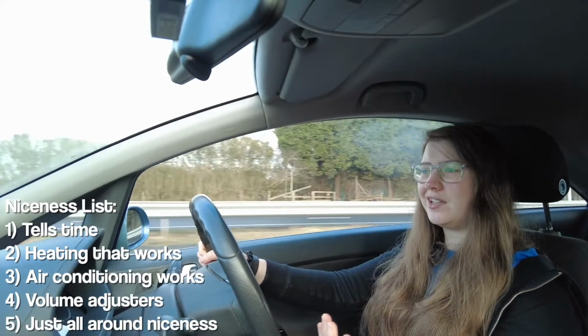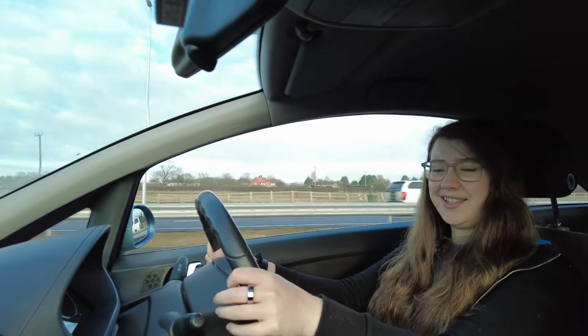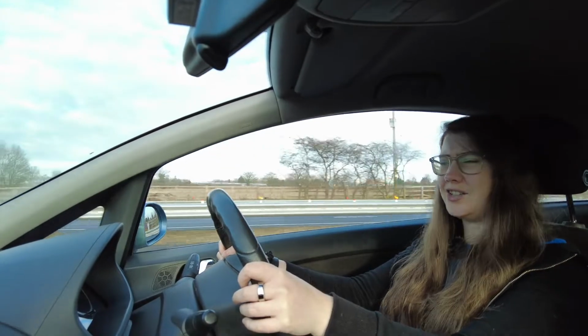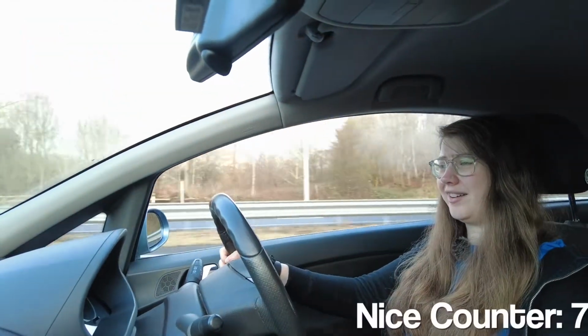Our friend had this, I think he said, for like 12 years. He's looked after it really well. It's a nice car. This is a good car. It's going to be a good first car. It's only 1.2, but it's really quite responsive, and it's really just quite nice.